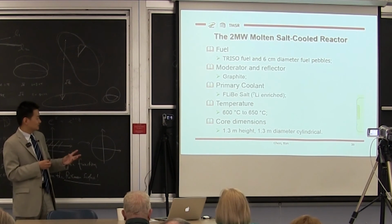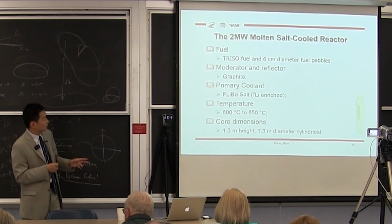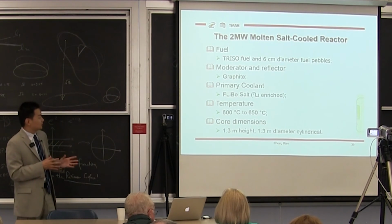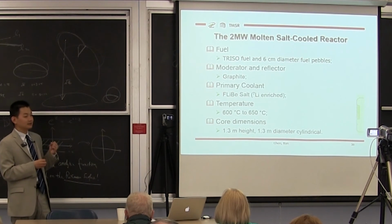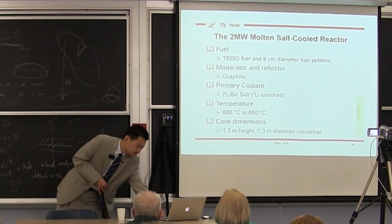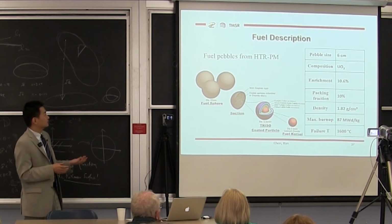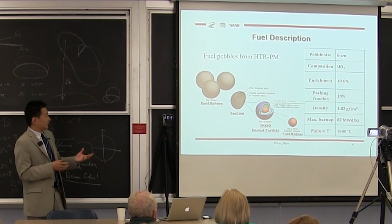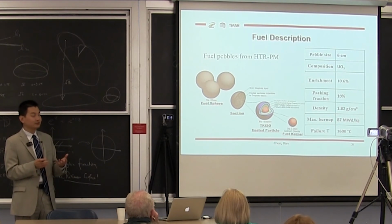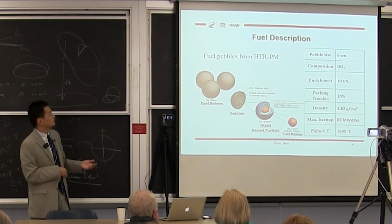The core dimension is going to be 1.3 meters by 1.3 meters, cylindrical. So it's a relatively large core considering the power of the reactor. So the power density is low. So this is the fuel of this reactor. We're basically using the same pebble fuel as Tsinghua University is using in their high temperature gas reactor. So it's pretty much standard.